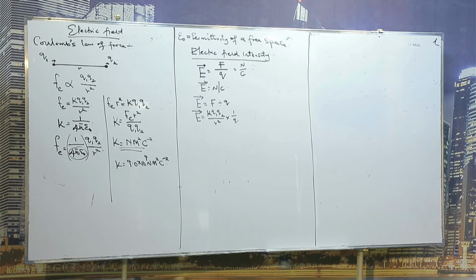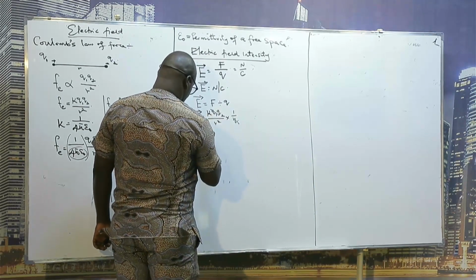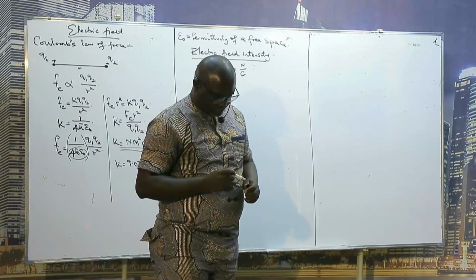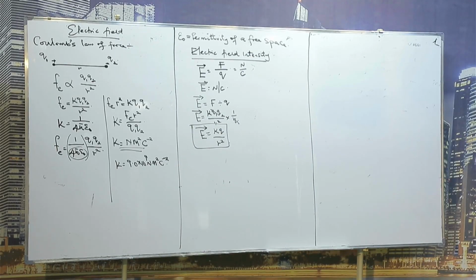So Q will cancel one. Now we have the formula for electric field intensity: KQ over R square. That is the electric field intensity around a point charge.